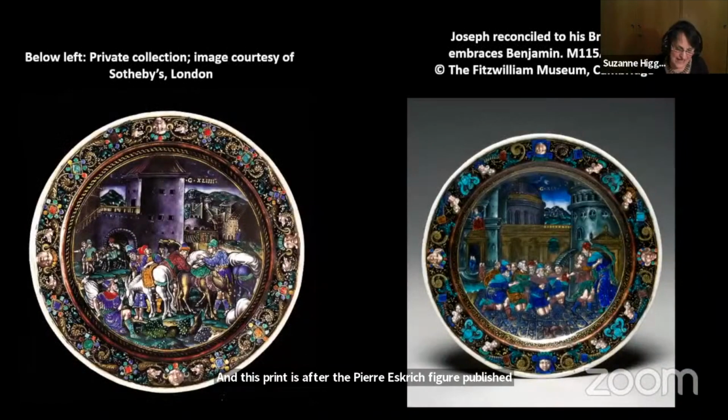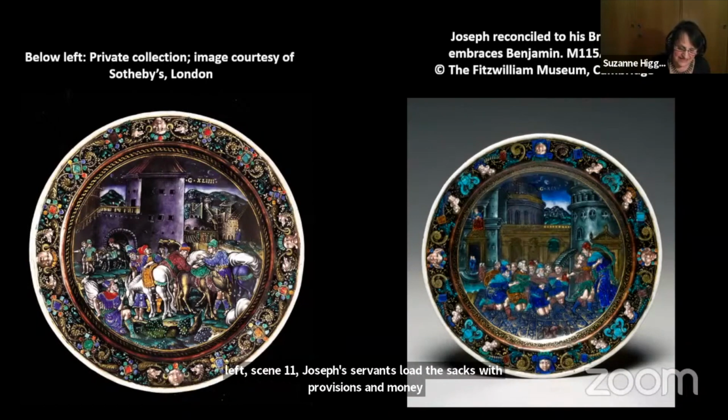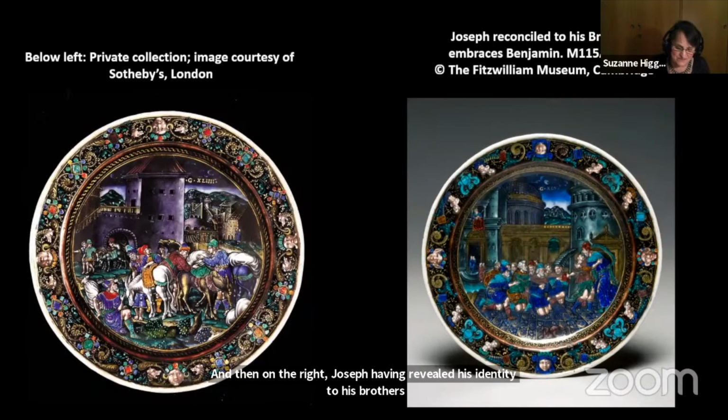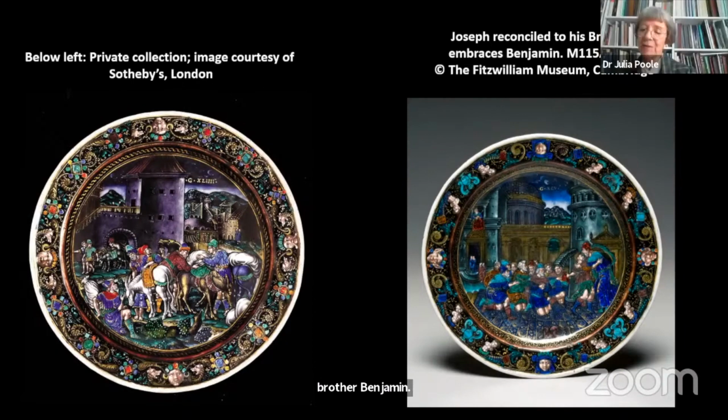And then here we have the last 2 scenes from the set of plates. On the left, scene 11, Joseph's servants load the brothers' sacks with provisions and money and hide a silver cup in Benjamin's sack. And then on the right, Joseph, having revealed his identity to his brothers, wept and rejoiced over them and embraced his full brother Benjamin. And Joseph, now reconciled with his brothers, rejoices with them. So this series of plates therefore ends on an optimistic note.